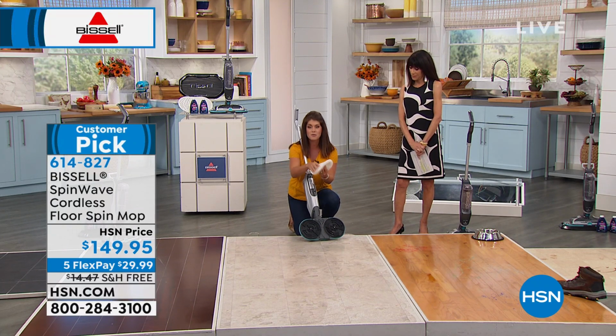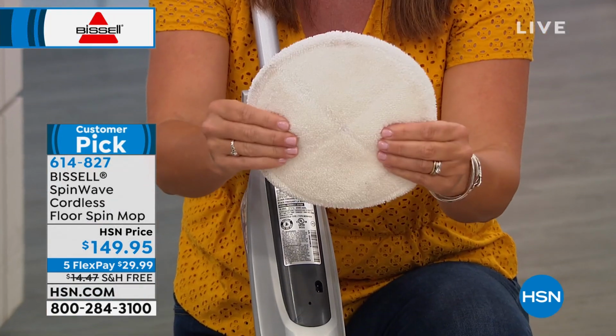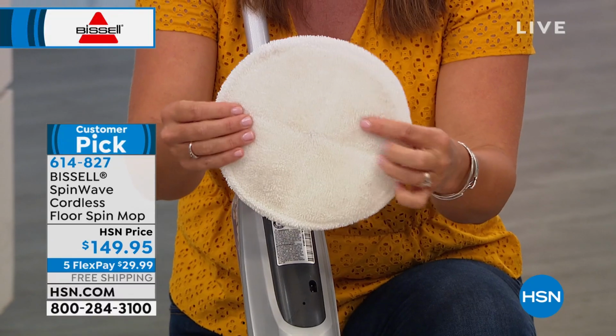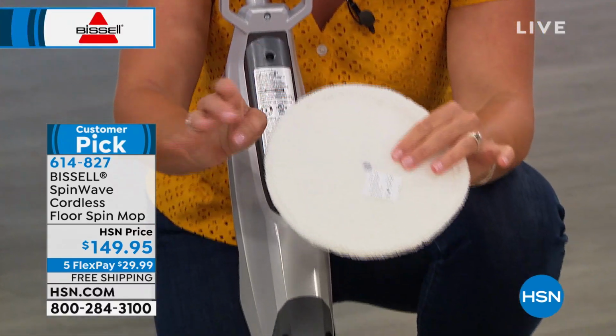But I know the machine a lot of us get at the grocery store that's got the paper and it looks like it's going to be that quick picker-upper, but they're not lush like this. If you have a spill, it pushes it around. It doesn't absorb the mess. This is the best microfiber that Bissell makes, and it's so lush. Now, when you get it home, I want to show you. This is all you have to do.